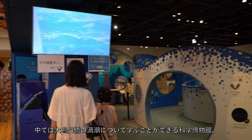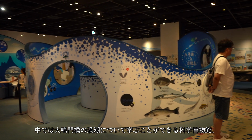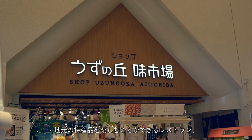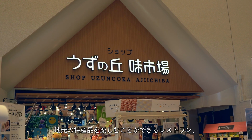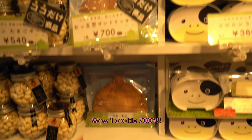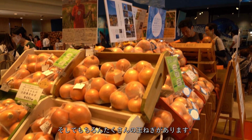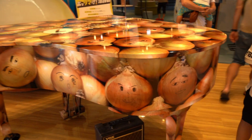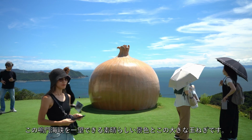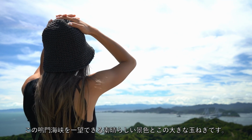Inside, there is a science museum where visitors can learn about the Uzushio or Whirlpools of old Naruto Bridge, restaurants where you can enjoy local specialties, a souvenir store with limited edition items only available here, and of course, lots of onions. But we especially came to find this big onion sculpture with a splendid view overlooking the Naruto Strait.